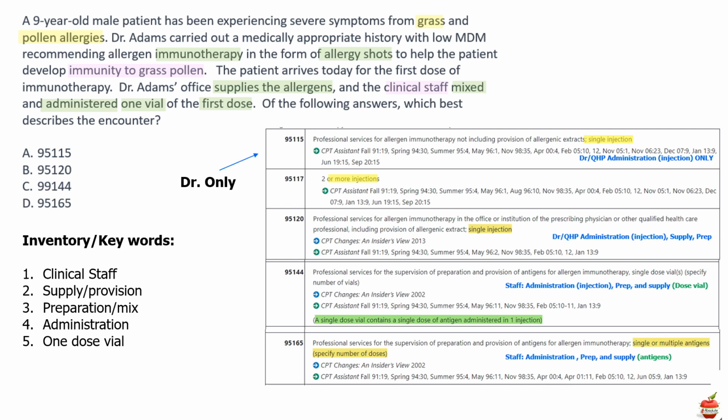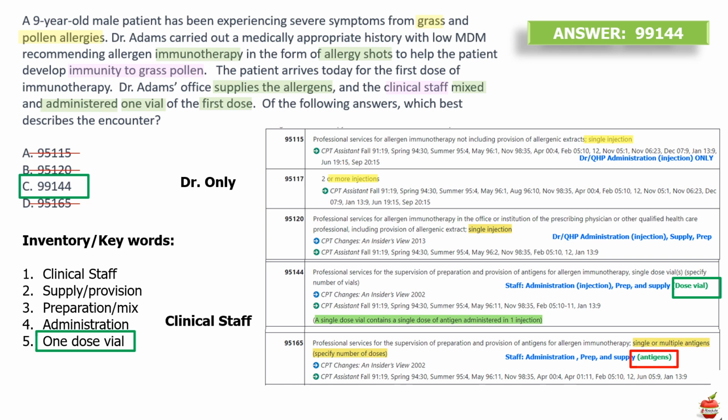And if you look at the doctor codes, 95115 and 120, these are for doctors, and we've already stated that the clinical staff mixed it and administered it, so we're not going to code for professionals doing it. So let's go ahead and get rid of A and B. All right, C and D is what's left. These are codes for the clinical staff. And what is the difference between the two? Well, we know we have a dose vial, right? And 95165 is coding for antigens only, and 95144 is coding for dosed vials. So we're going to eliminate D, and C is our answer. 95144.